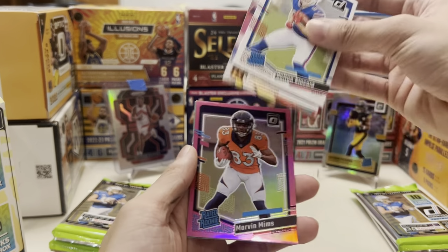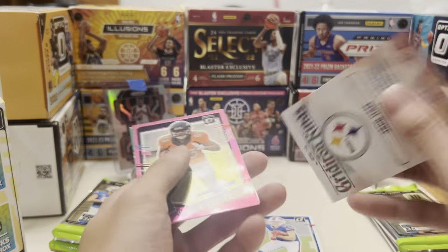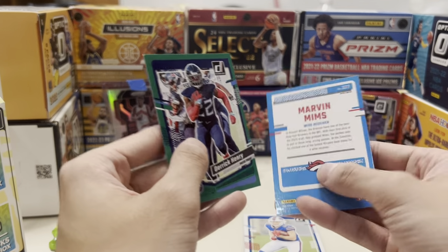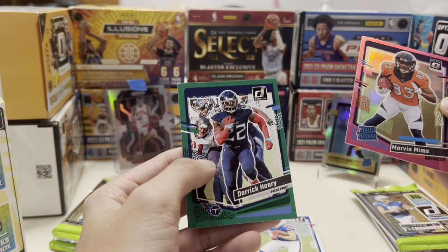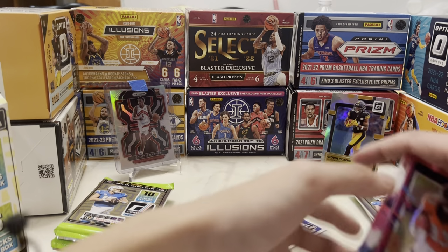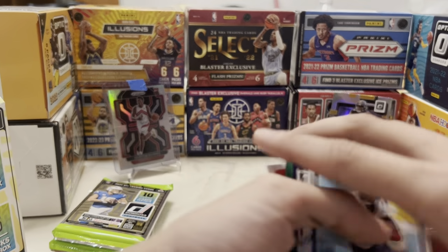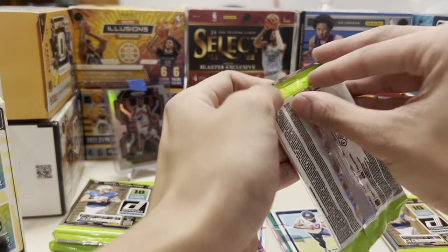Dalton Kincaid. Oh. Ooh, look at this card. Gridiron King of Jackham. Look at this beautiful card. We got Marvin Mintz on the, oh, this is the Optic Preview, I believe. Yep, this is the Optic Preview of Marvin Mintz, pink. That's a green card. And Derrick Henry on the green press proof. Let's just separate all the rookie cards. All right. Yep. That's good. All right. Second pack.